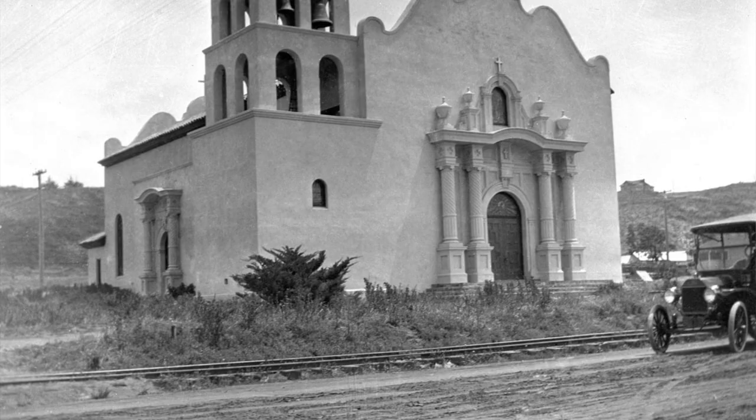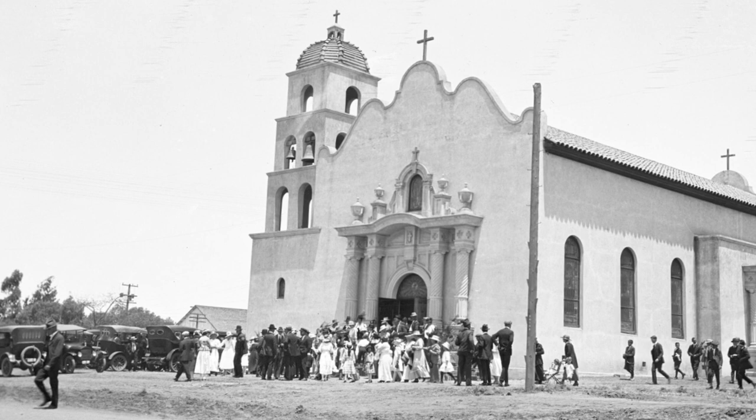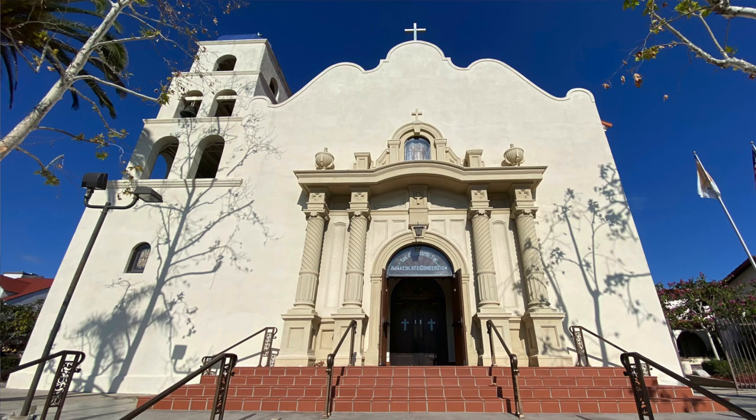Immaculate Conception Church has all the details of a classic Mission Revival-style building, with its curly-cued parapet front wall and domed-top campanile, that's the bell tower. But the ornate columns at the entry make me think it's got some Spanish colonial revival thrown in. Whatever its style, it's a charming building, lots of history, in a central location where you can find a comfy spot to sit and sketch.